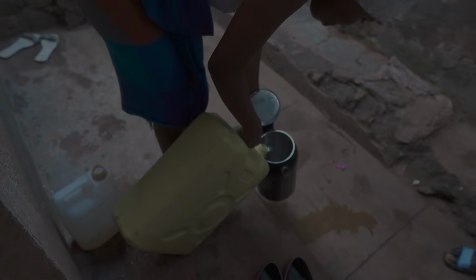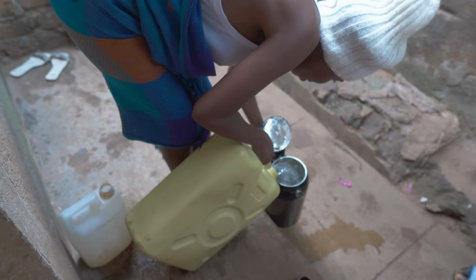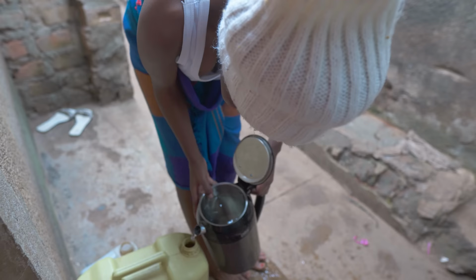It is time for breakfast, so Sheila uses some of the remaining water to make tea. She will leave it boiling as she goes into the center of the ghetto to buy food.